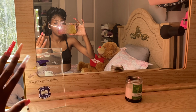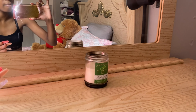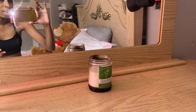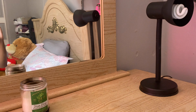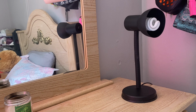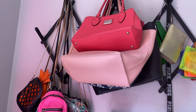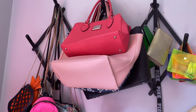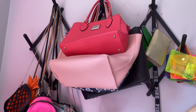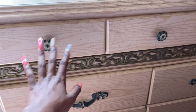So I just have my high school picture right there. Then I just have a Bath and Body Works candle. It's stress relief and it's burnt there because I don't know why. Then I have my lamp. This is what I use at nighttime when I'm doing something random or reading or something. And then up here I just have my purse rack, and as you can see, it's really empty. That's because it was too full and it just started to look really cluttered, so I just had to do some rearranging. So yeah, these are my drawers down here.